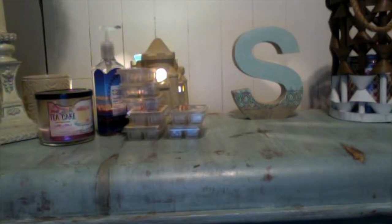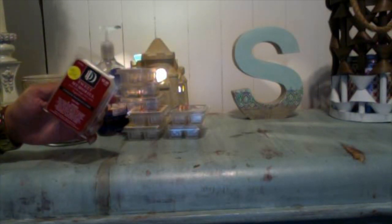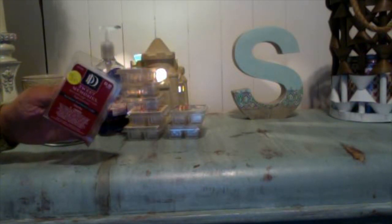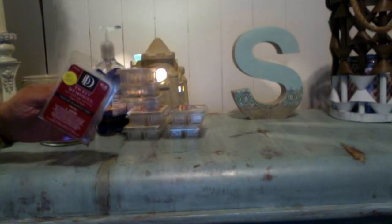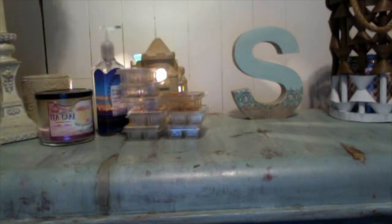I could be wrong, but my sister-in-law really liked this when my sister-in-law and my nephew Easton were here from Vancouver this summer. I melted this, and she was a great big fan. So if you like sugary sweet vanilla scents, you might like Sweet Memories. Pick that up at Hobby Lobby, of course, only in the U.S.